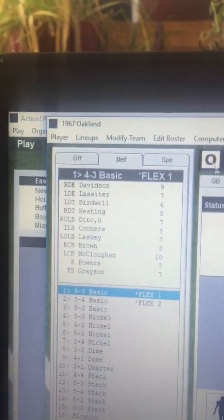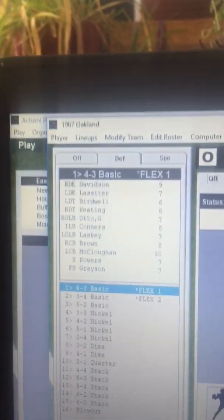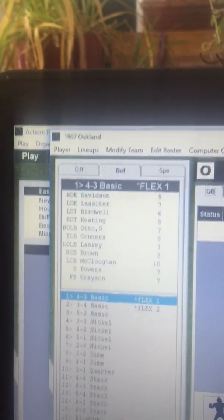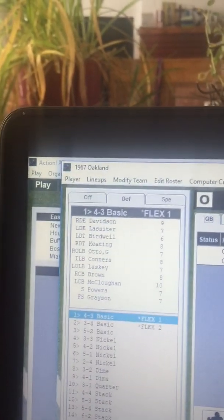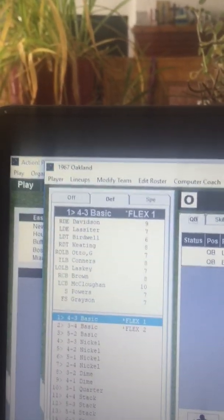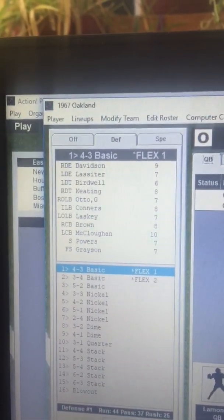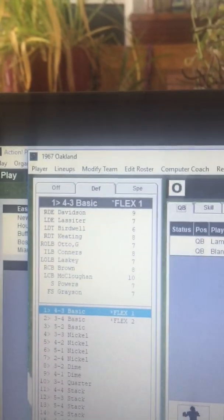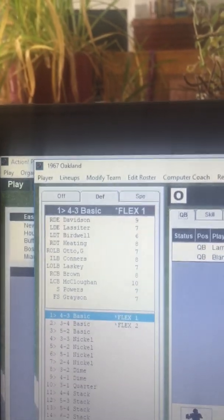And the offense you have to work at. They have explosive receivers, but they don't have high receiver ratings. They have a good offensive line balance. A 10 in the middle with Otto, and it's a good team. It's a really good team to play or play against, because it challenges you to know all your personnel. So this is the 67 Raiders. I think it's a very good team.